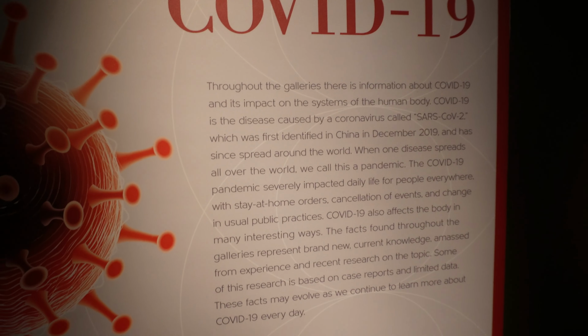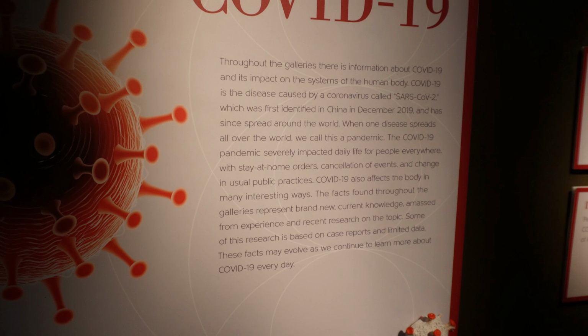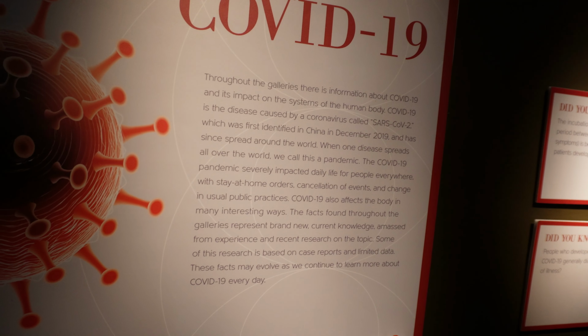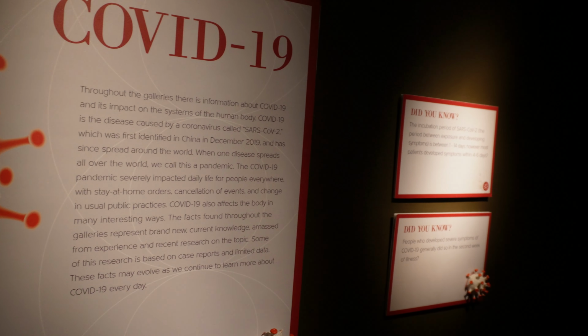Uh-huh. This exhibit apparently also has information about the COVID-19 virus, which I feel like by now we're all kind of sick of dealing with, but I don't think it's going anywhere, folks. I think it's here to stay. Just how we're gonna live with it.